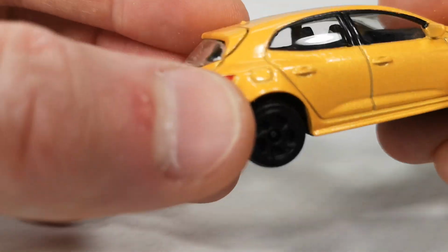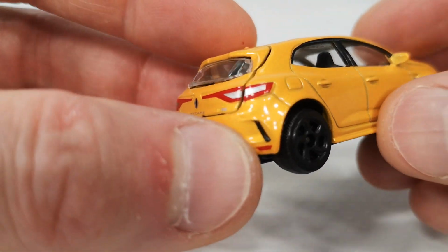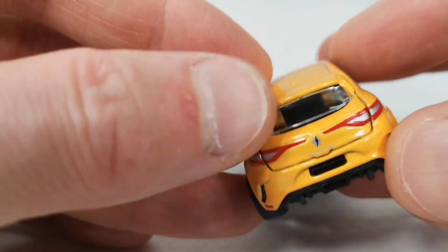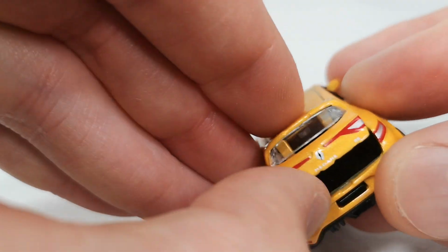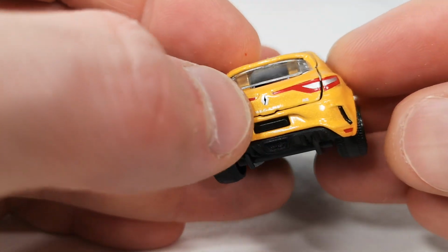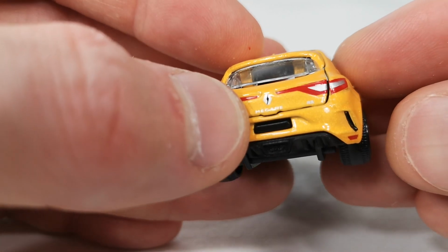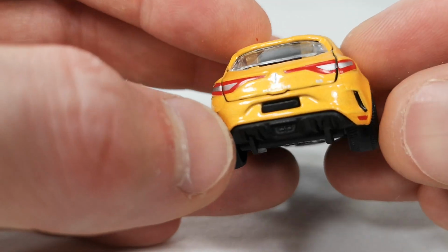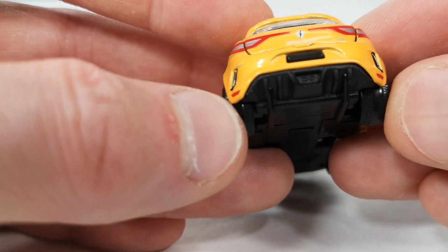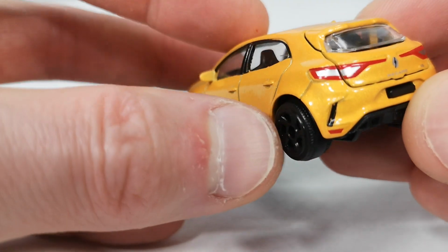It seems to have some silver here on this side indicator repeater, wraparound tail lights, hatch opens up. Again, the Renault logo in the middle, got Megane underneath the logo, and then RS on the right. And then some reflectors down there, and then these vents.